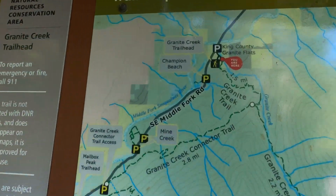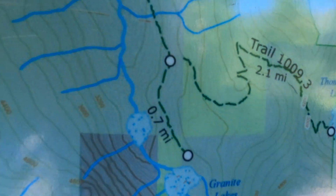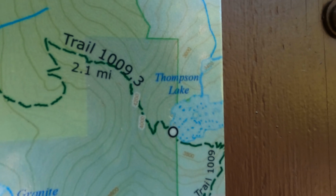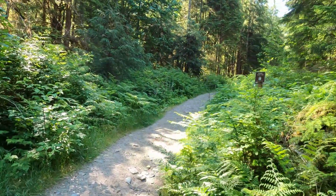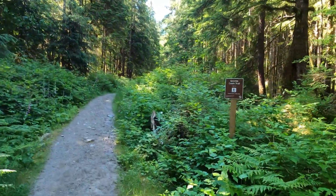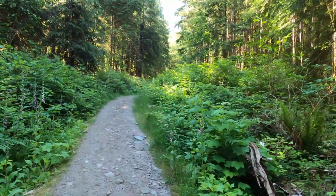So there's where we are. And here's Granite Lakes. Oh, Thompson Lake is an extra 2 miles, so that'd be extra 4 miles. Yeah, we can do that. Granite Creek Trail, open to hiking, closed to all others.